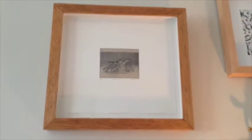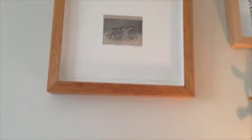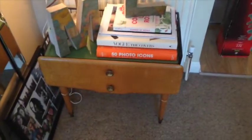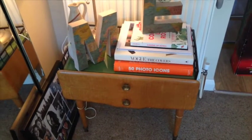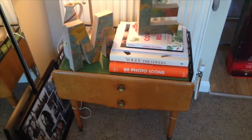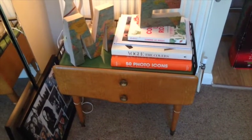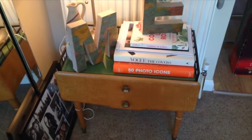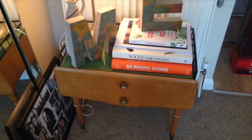Above that, that's another print by my mum, and then that is a piece of artwork that I was given, I think, for my 21st, and I love it because it's this naked woman running on the beach with a horse and dogs. Always makes me laugh. All our engagement cards. And then down here I got this really sweet little piece of furniture from an antiques shop in Highgate Village in North London. It's Italian 1920s, 30s. It's really cute.